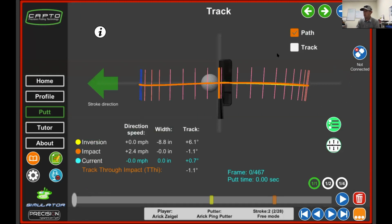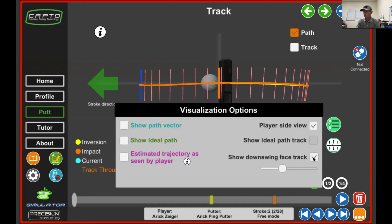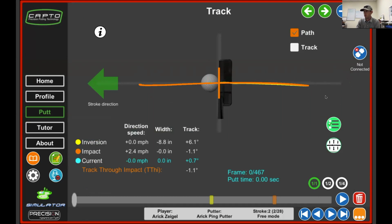So track, we have a couple different options here. Let me get rid of one thing first. So we have path and we have track. Path is just the 3D projection of the travel of the putter. So if you had an overhead light coming straight down, it would be that 3D projection of the putter head itself. Whereas the track would be if you imagine a laser pointer coming out of the shaft, pointing at the ground, that would be showing the track of the putter.